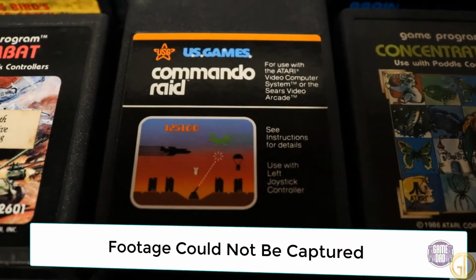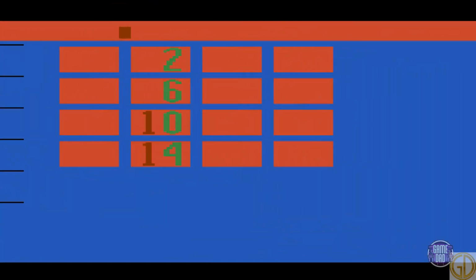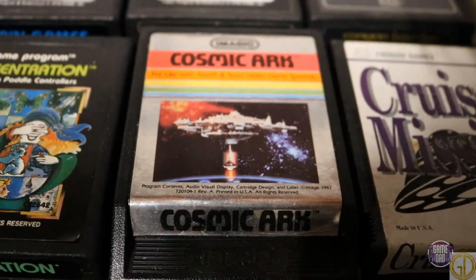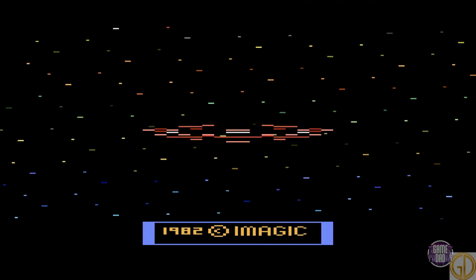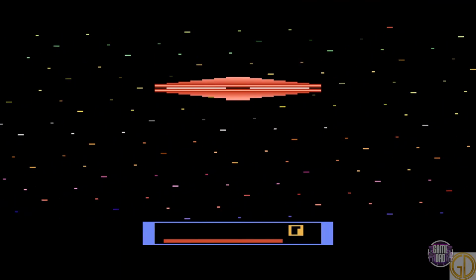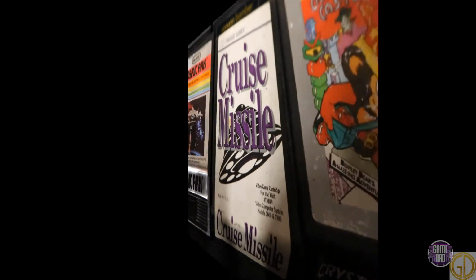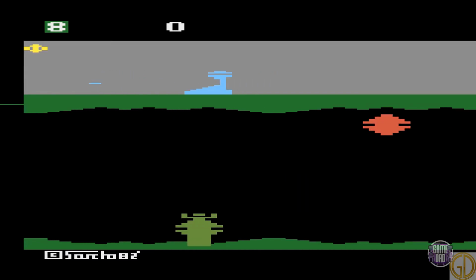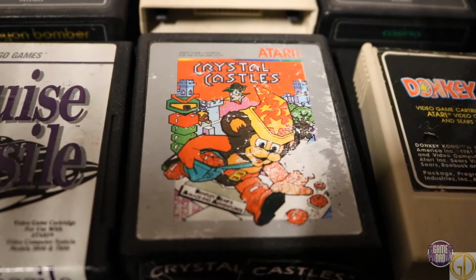Now up next we have Commando Raid. Here's another fun game on the Atari, that is Concentration. Now here is another one of my Imagic games, and that is Cosmic Ark. Up next we have Cruise Missile. Now here is a great game, that is Crystal Castles.